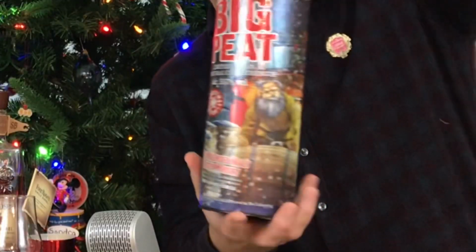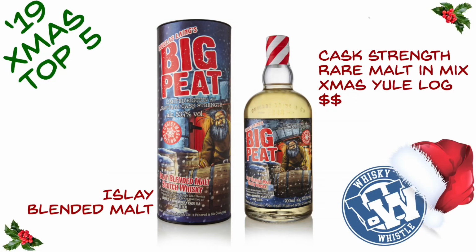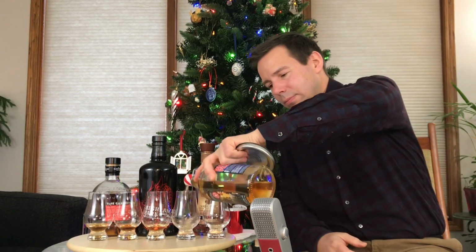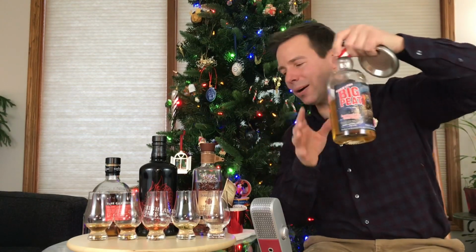The next whiskey that I'm super thrilled about for Christmas 2019, it's peaty, because it is peat season, and that is Douglas Laing's Big Peat Christmas 2019 edition. Cask strength blended Islay malt whiskey. Pour just a tiny little taste here. I'm really happy to have that back on the channel.